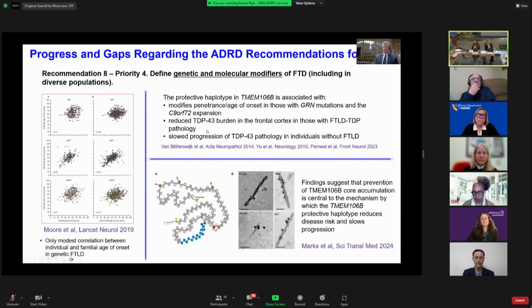Recommendation 8, an important one, to define the genetic and molecular modifiers of FTD, including, again, in diverse populations. In contrast to familial Alzheimer's disease and familial ALS, where the individual age of onset is relatively similar to the parental or familial age of onset for that mutation, it's much more variable in the FTLDs, especially for progranulin and C9orf72. Tau is a little bit tighter, but it's still not very good correlations.